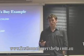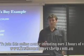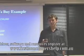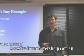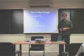costs, which in Victoria will be $10,660 on stamp duty, plus other costs. I'm saying about $2,000. They usually say a rule of thumb is you get the price of the house and times it by 5%, and that's roughly what your start-up costs will be with stamp duty and legal. So for this example, there's a 90% loan at a 7.5% interest rate.